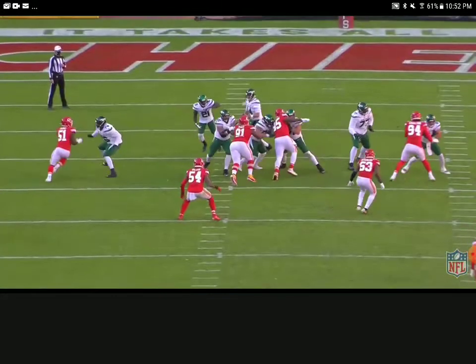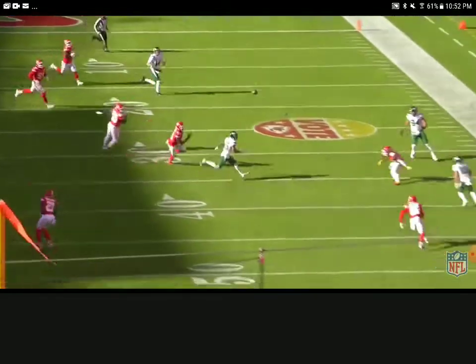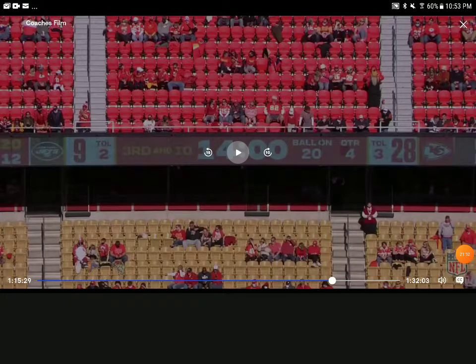So it's just, is that coaching? Is that just instinct? It's a combination of things, and they just have to figure this thing out, and that's for sure. Okay, last one. I'll put you out of your misery.